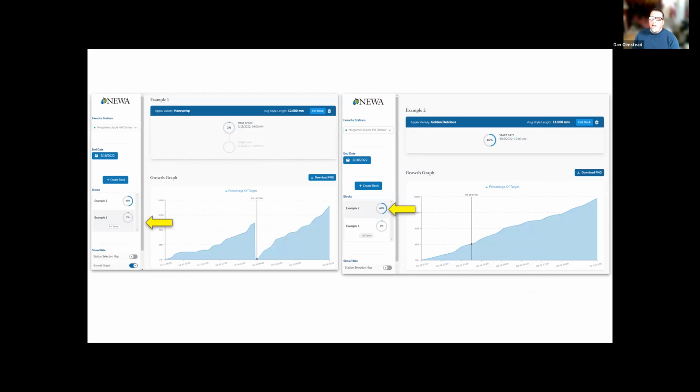So in this last slide, I have created a second block, and it's exactly the same process. I have these side by side, however, to show you that they track independently. If you create one block, it's going to look at weather variables independently of your second block. So you can completely customize these however you like. Example 1 has Honeycrisp. Example 2 has Golden Delicious. Example 1 has an average style length I entered of 12. Example 2 has 11, and so on and so forth. But what's really neat is if you look at that summary list over on the left-hand side, you get an at-a-glance view of where your growth is at for each block independently.